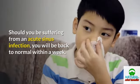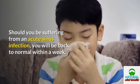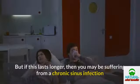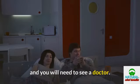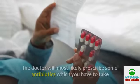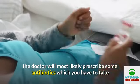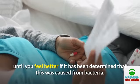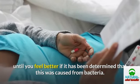Should you be suffering from an acute sinus infection, you will be back to normal within a week. But if this lasts longer, then you may be suffering from a chronic sinus infection and you will need to see a doctor. After doing some tests, the doctor will most likely prescribe some antibiotics which you have to take until you feel better if it has been determined that this was caused from bacteria.